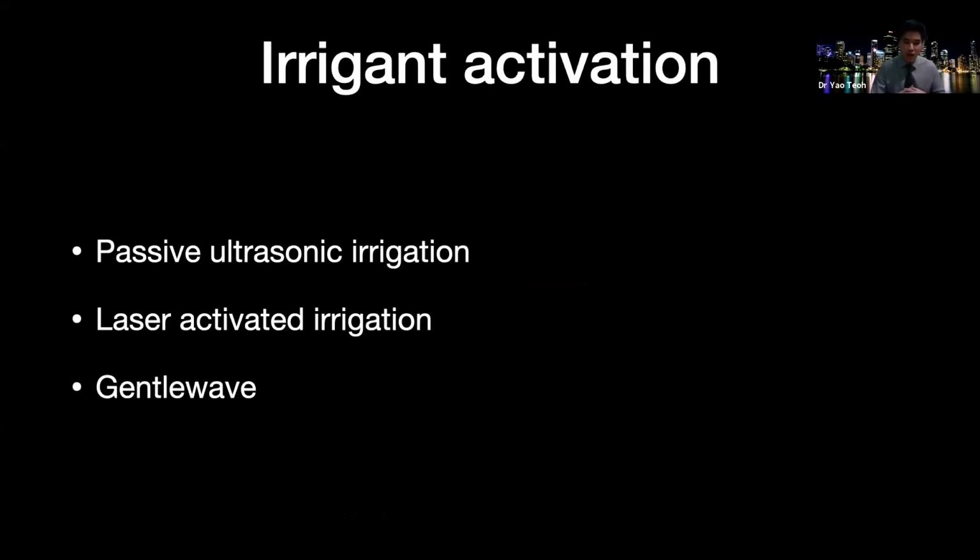So there's a whole bunch of things that people have used to try and get around these issues, some of which is using ultrasonic irrigation. They use ultrasonic energy to irrigate and agitate the fluid, so hopefully it will penetrate down into the apical region. This can be done with lasers as well, where lasers create shock waves to try and do that. You have a machine called GentleWave, which is popular in North America. I believe it's a $70,000 device that creates sonic waves to clean the teeth.